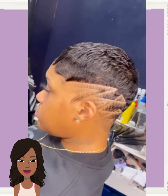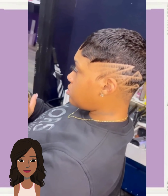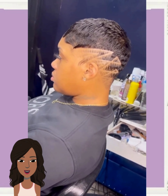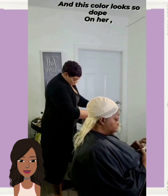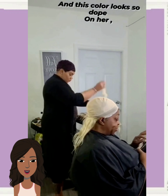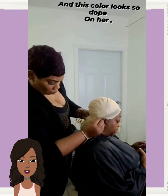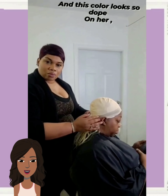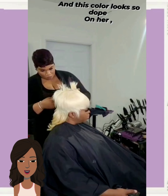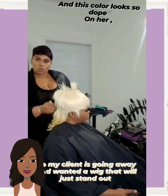And then we see a pixie cut with this very nice intricate design going there on the side. Followed by this blonde mullet quick weave. Now this is definitely for someone who doesn't want to play it safe.